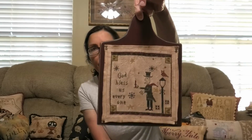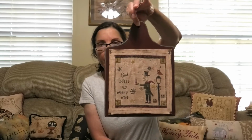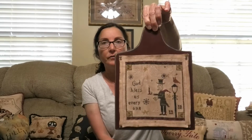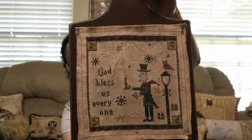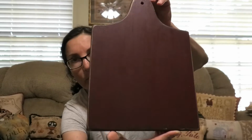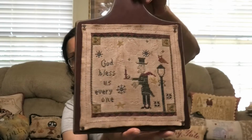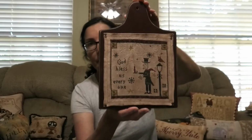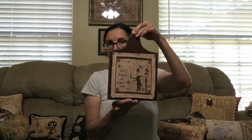The second finish is a final finish. I had already showed you this. God Bless Us Everyone by the Primitive Needle. And these little boards, custom made boards, are made by, what's the name of her company? Isn't that awful? I can't remember the name of her company. I'll tell you exactly. Teresa's Primitive Treasures, that's it, on Etsy. They will make any size, any color. So I decided that for Scrooge, we were going to pull the red out and make this beautiful, rich red color. And I mounted him with these rusty old tacks. They're little finishing nails. Doesn't that look fabulous? So that's a final finish.